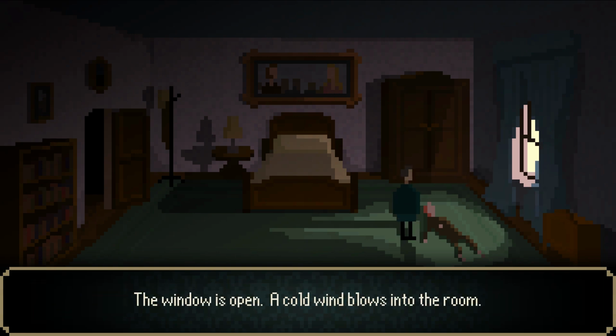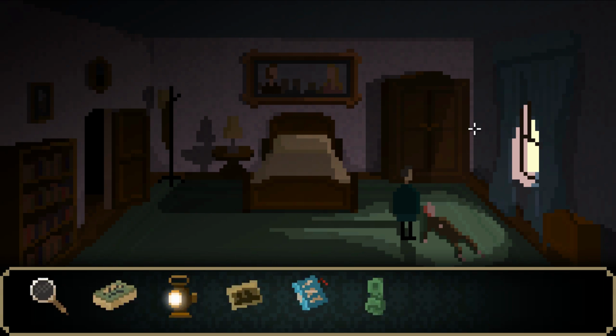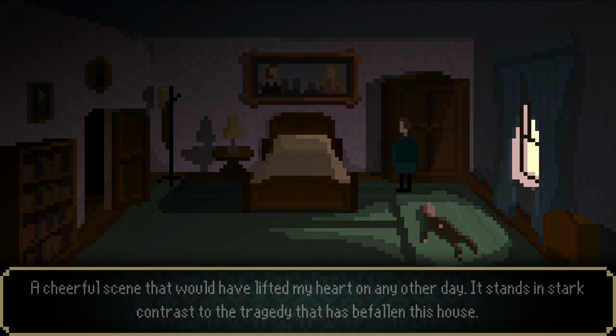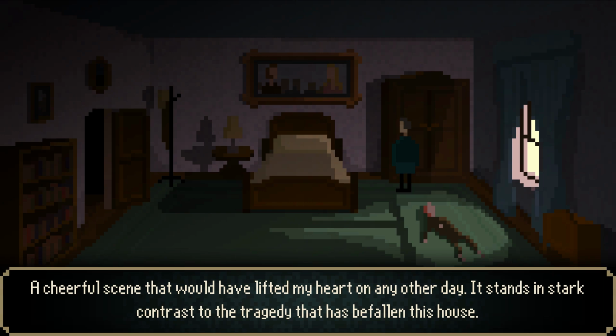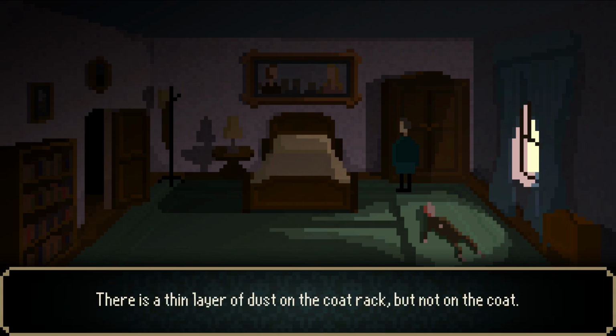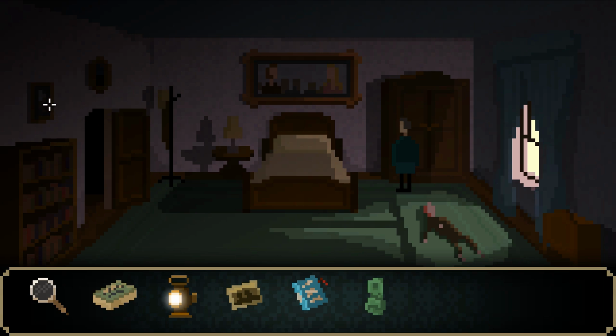Windows open. Cold wind blows into the room. An old wardrobe. A cheerful scene that would have lifted my heart any other day, stands in stark contrast to the tragedy that's befallen this house. There's a thin layer of dust on this coat rack, but not on the coat. Oh, nice. He put away his stuff before he died of a heart attack.